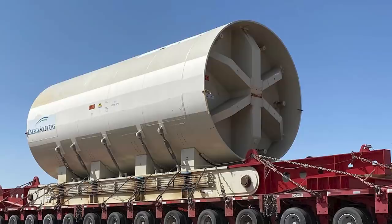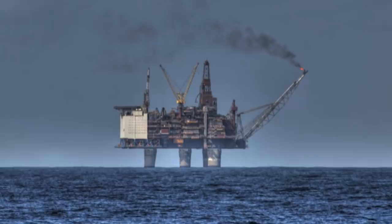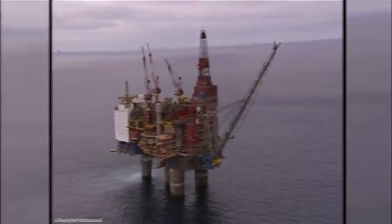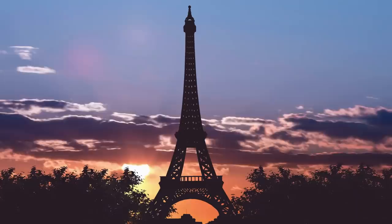Number 1. Gullfaks C Platform. The honor of being the heaviest man-made object to ever be moved goes to the Gullfaks C Platform in the Norwegian North Sea. But what is it exactly? Gullfaks is an oil and gas field in the North Sea that consists of 3 production platforms, Gullfaks A, B, and C. Gullfaks C sits more than 700 feet below the ocean surface and makes up for nearly half of the entire structure's height. Just to put that into perspective, it's 200 feet taller than the Eiffel Tower.